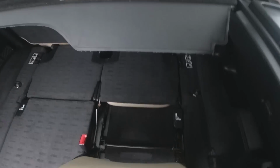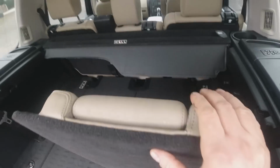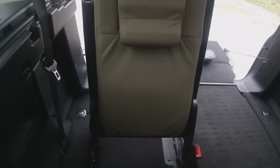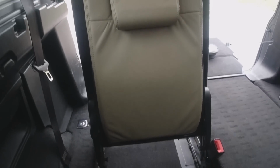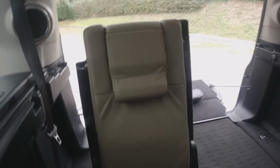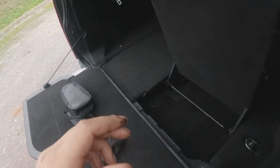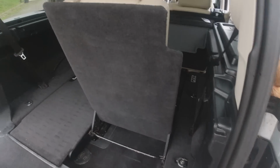I should probably... Oh, what's this? Learned this before I came on camera, shouldn't I? Oh, there we go. Quite simple. Let's have a look from the other side. Yeah, there we go. Little seat there. Looks like it might be a little bit damaged to the headrest on that one. Yeah, a little bit marked up on that there.